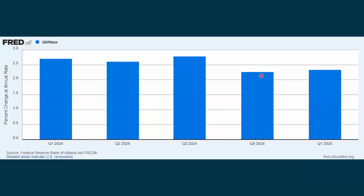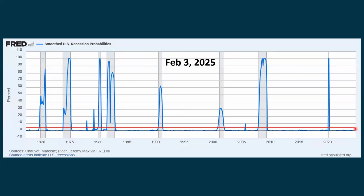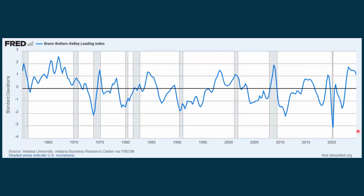We've been getting the numbers. We got the first number for the fourth quarter of 2024. Now we're starting to project, okay, what is it going to be for the first quarter of 2025? This was also updated a week ago. We're under this red line, 0.37. If we get above the red line, that can mean that we might go into a recession. And then the smooth US recession probability still just barely above the black line. And then the Brave Butters Kelly leading index, it is coming down. So according to these charts, no real concerns about a recession. And we're also seeing that in the market as well.